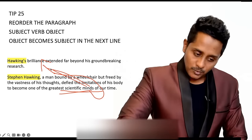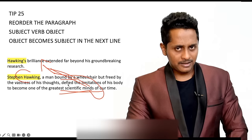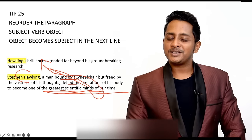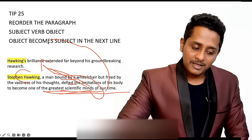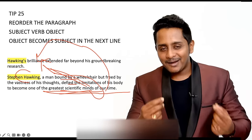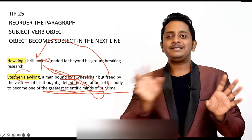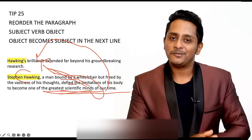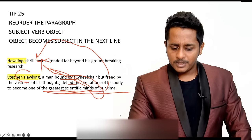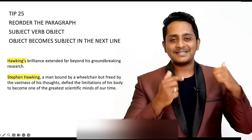So this is continuing. So here, subject is Stephen Hawking. Verb is probably anything you can take. Object is he has become one of the greatest scientific minds. This object becomes subject in the next line. Try applying things. Synonym of it will be there. Exactly. He eats apples, apples he eats will not be there. Synonym of it will be there. So when you try to apply things, it becomes more easy. But remember, subject, verb, object: object becomes subject in the next line.